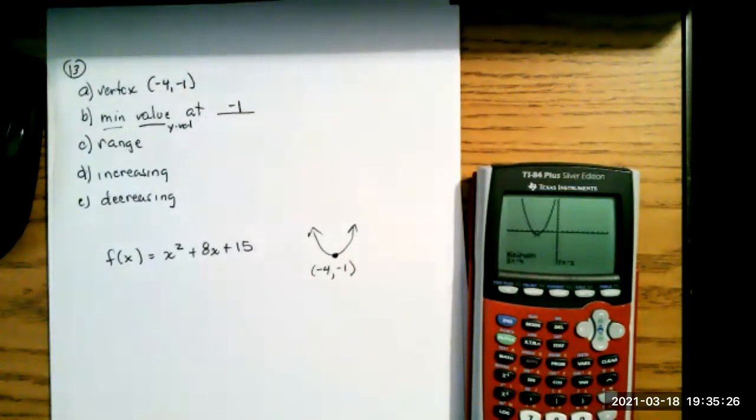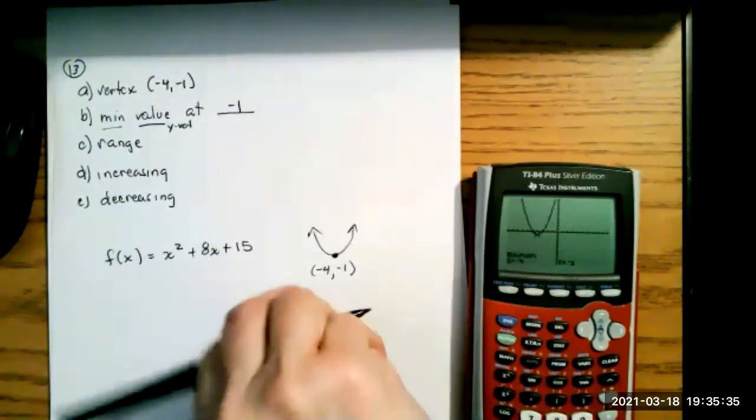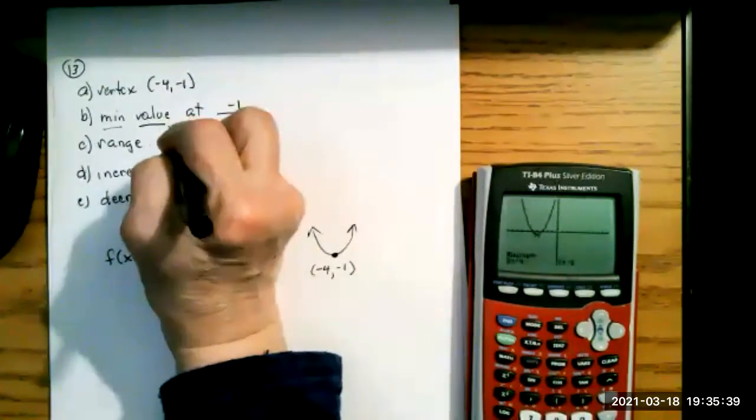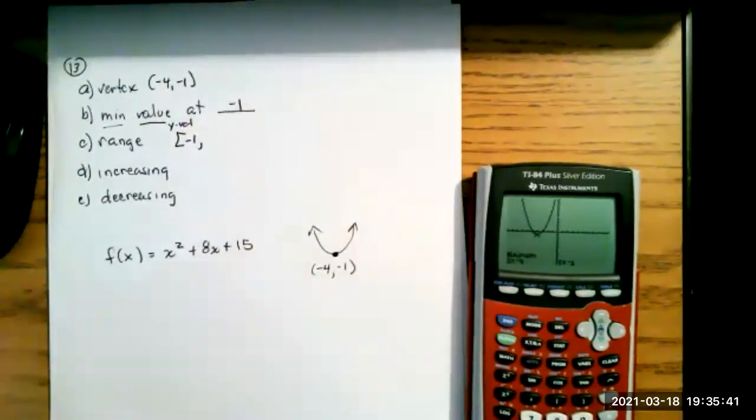Range. Anyone want to make a guess of what the range is? It's going to be bracket, -1, comma, infinity, parentheses, to positive infinity in parentheses.